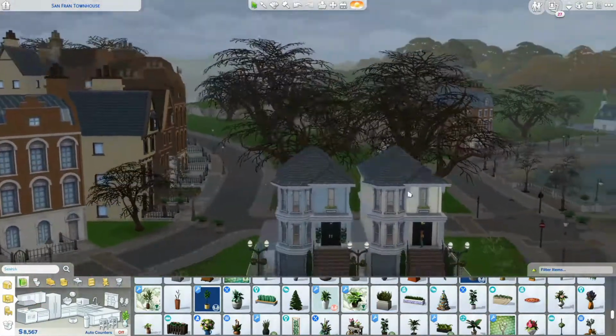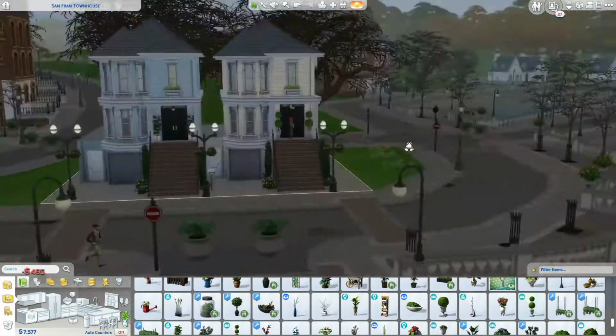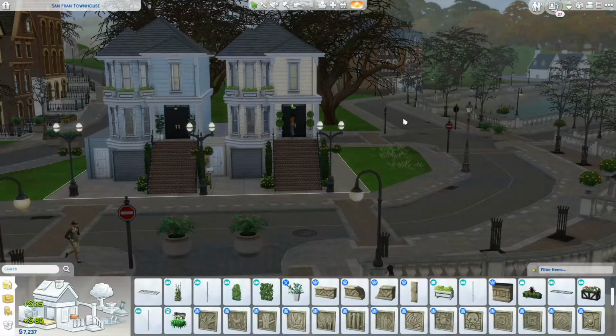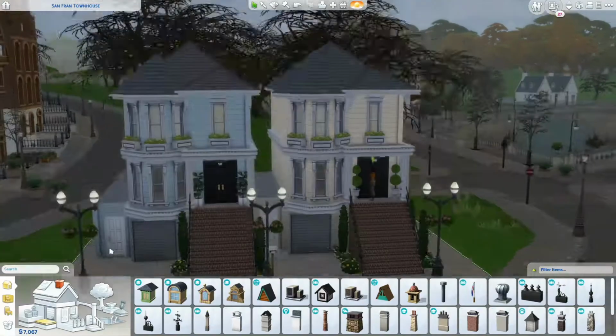And then even here, I wanted to put plants outside the front doors, but I changed them up. So again, the more modern build has more modern plants, and then the older build has the traditional sort of, what are they called? Like topiary, like the bushes. So yeah, I was just trying to really reflect the personalities.